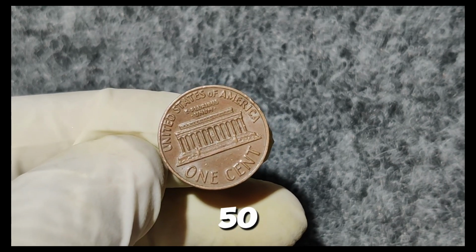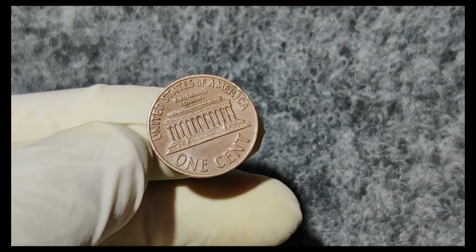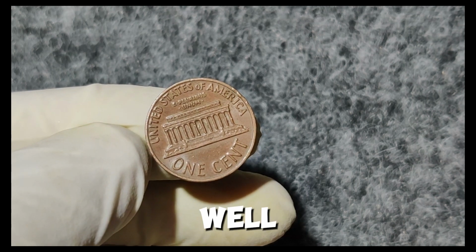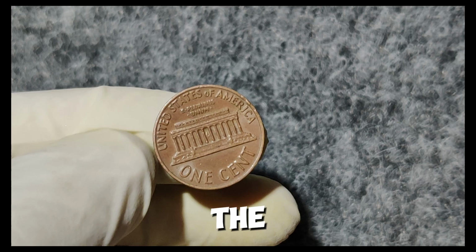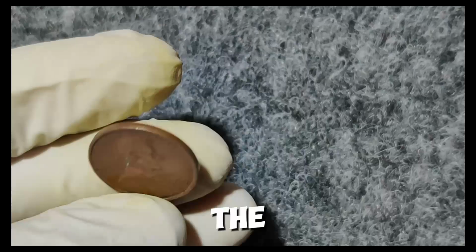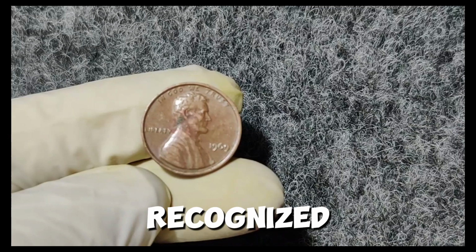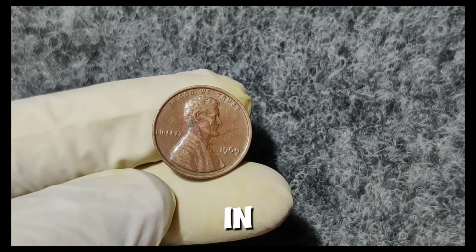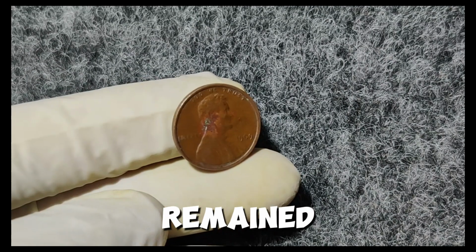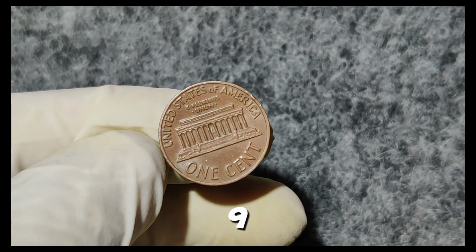Then came the most famous penny of all, the Lincoln cent. In 1909, to mark the 100th anniversary of Abraham Lincoln's birth, the U.S. Mint released the Lincoln cent, featuring Lincoln's portrait on the obverse for the first time ever. The Lincoln cent would go on to become one of the longest-running coin designs in American history, with only slight changes to the reverse over the years. From the wheat penny, 1909 to 1958, to the Lincoln Memorial reverse, 1959 to 2008, the Lincoln cent has remained a staple in American currency.